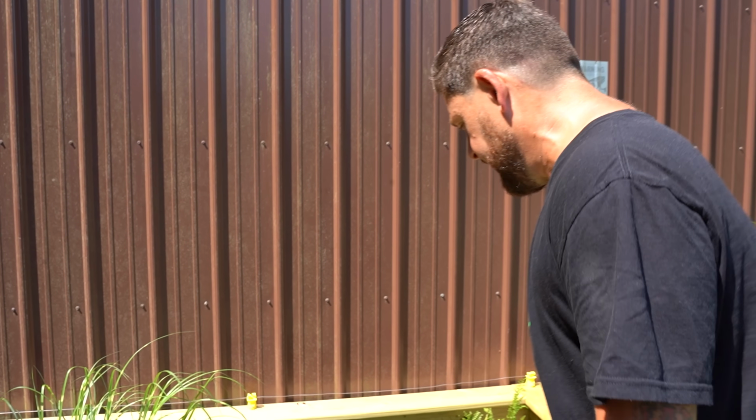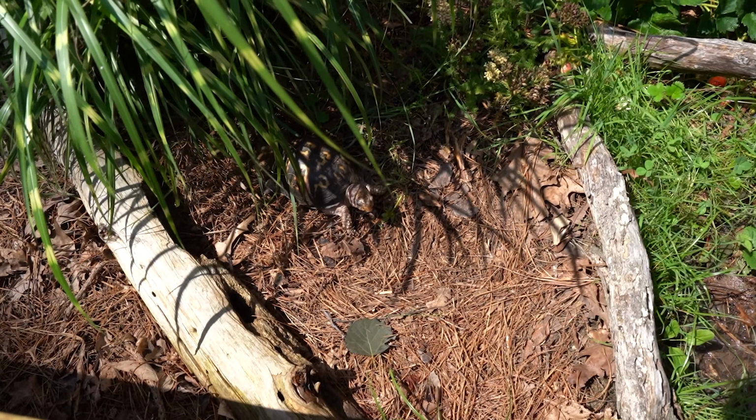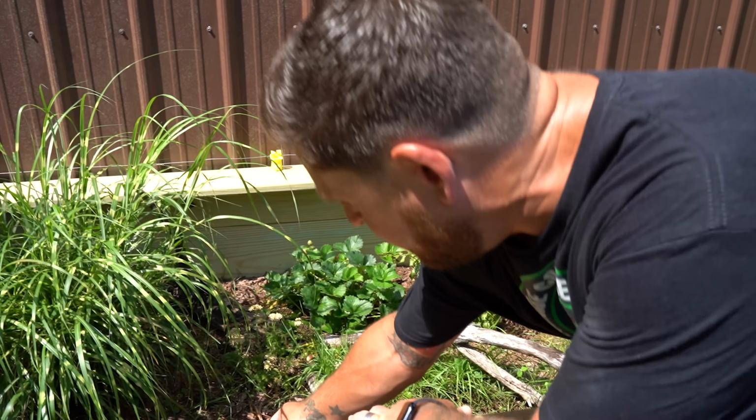Rockalina, the eastern box turtle, has been outside in her brand new enclosure for 30 days now. And I'm excited to show you guys how she's been doing. Here she is. Good morning, lady. Ready for some breakfast? I just picked her a strawberry from the strawberry plant that she absolutely loves.